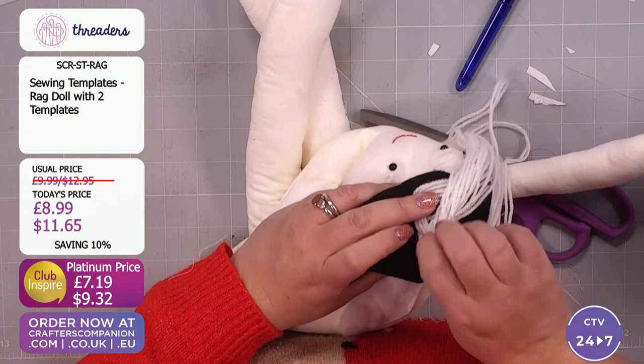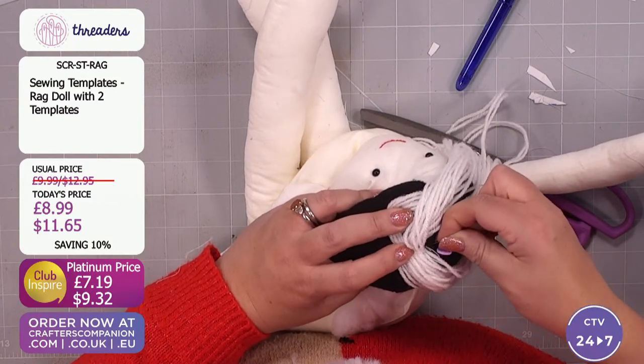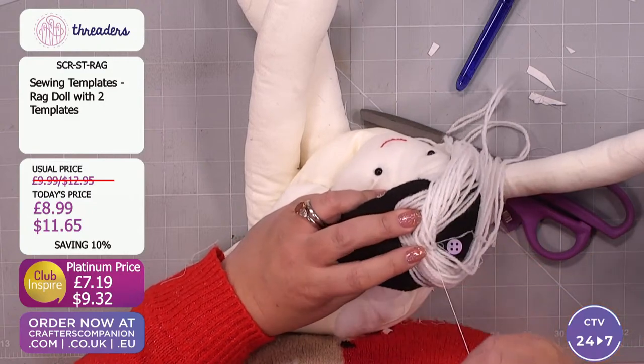Just like this. Yeah, I'm really concentrating now, I can't talk. It's like when we talk about colouring, that you have to really concentrate. When I do hand sewing, I've really got to concentrate.